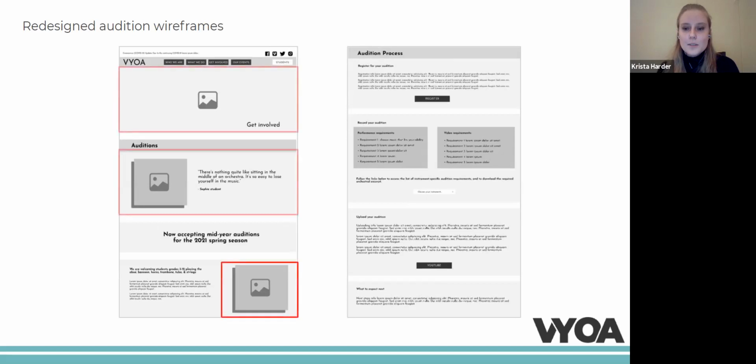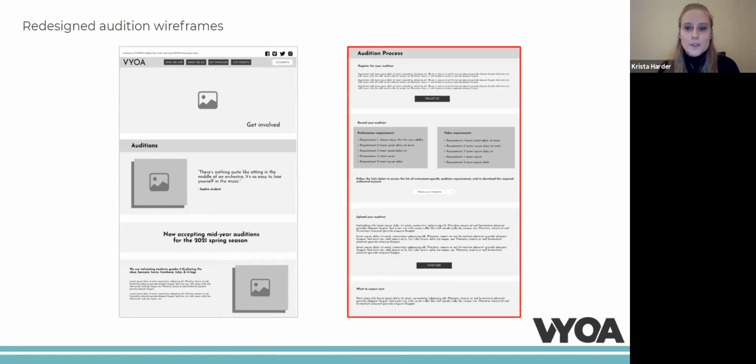As you can see by the elements on the left, which make up the top half of this new wireframe, quotes and photos of students will bring more energy and life to the page and emphasize the fun, communal aspect of the organization. In the elements on the right, which make up the bottom half of the new wireframe, we laid out the entire audition process from start to finish.